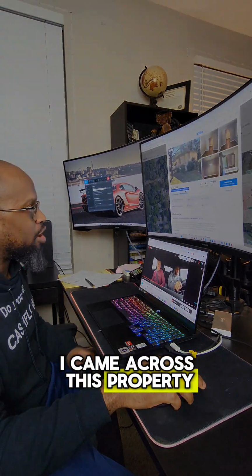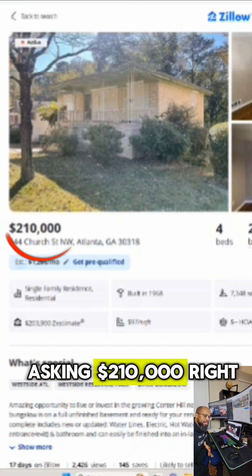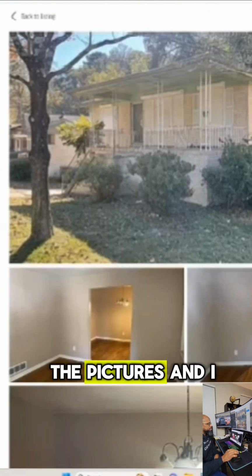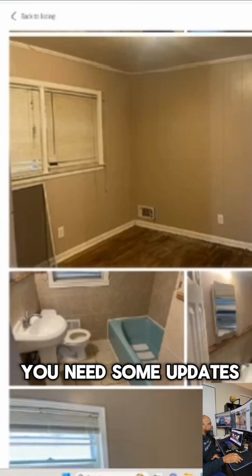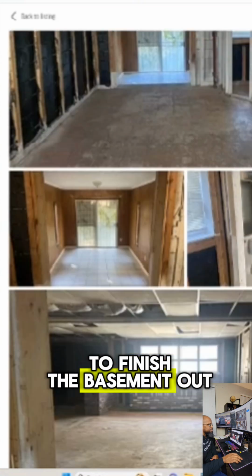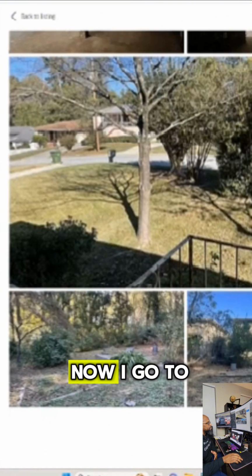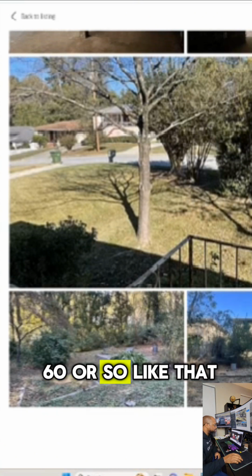I came across this property, 644 Church Street, and the seller is asking $210,000. I pull up the pictures and look at the property. It doesn't look bad. You need some updates here and there, and you have to finish the basement out so you can account for the entire square footage. Now I go to the agent and look at my comps. Comps are around 360 or so.